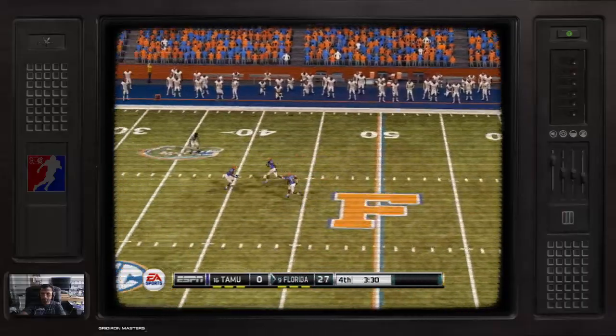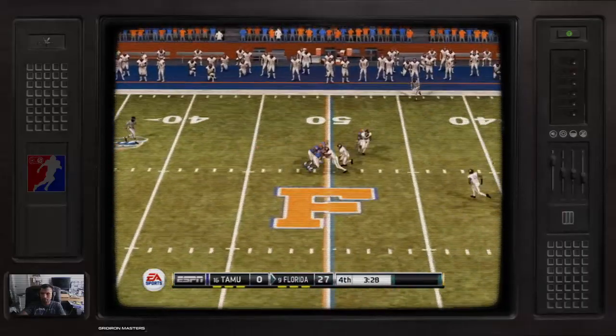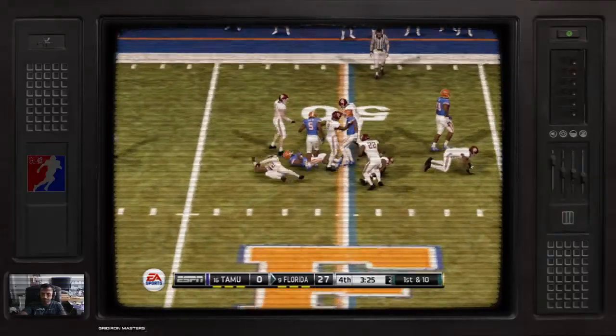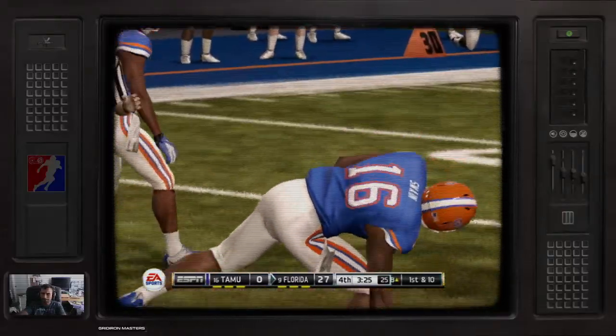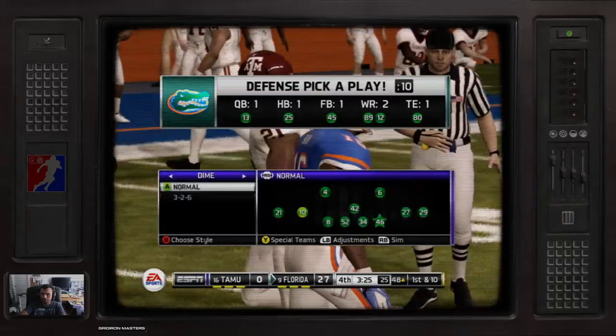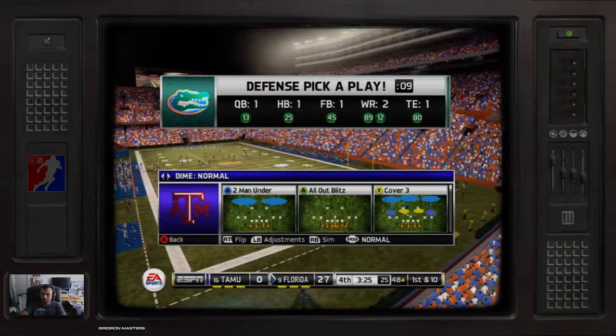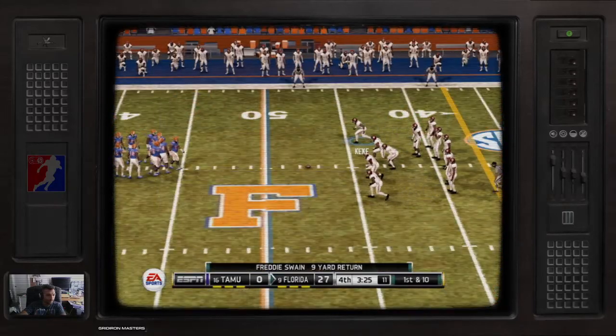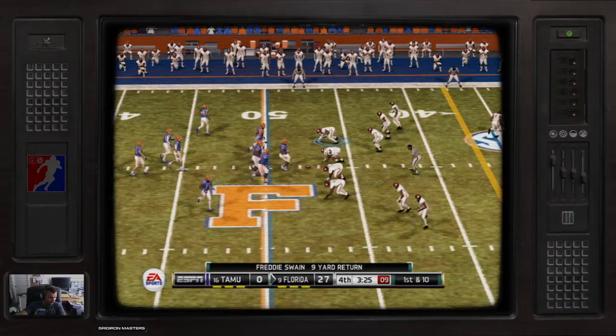It's a great kick. Swain fields at the 44. I guess I should have gone for it. There's only three minutes left. So he got a little on that return. Well, early it looked like there was an opening there, but the seam closed quickly. The offense will start at the 48.